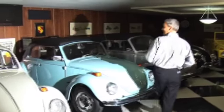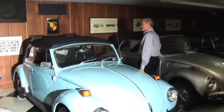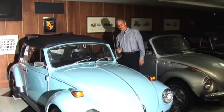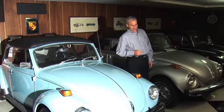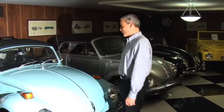This is a 1972 VW Bug convertible. This car was sold to me by a Porsche customer that came in one day and said, "Tom, I need to sell you my Bug convertible," and this is how we acquired this.